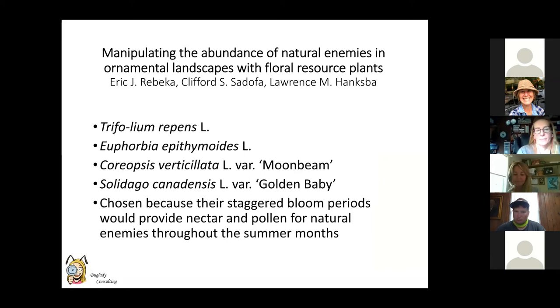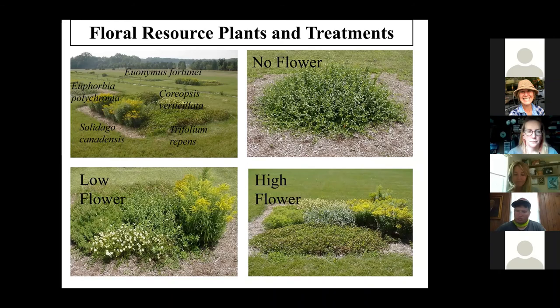So here's kind of the setup where they had euonymus with low flower, high flower around it, and, up in the top left, a different assortment of how they were positioned. Basically they wanted to see if you have biodiversity, do you get more beneficials? And that's basically what they found.